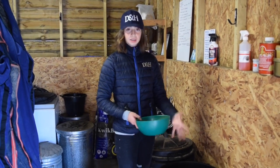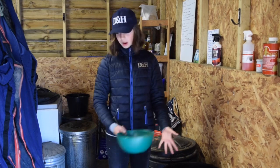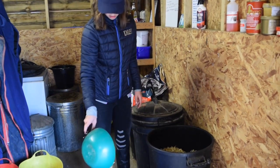Personally for us, we really like this Safe and Sound chaff because it is really low in starch and sugars, so therefore for our ponies, which are quite good doers, it decreases the chance of any laminitis or anything. So Prince has half a scoop in each.